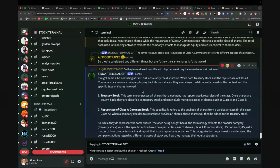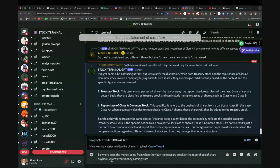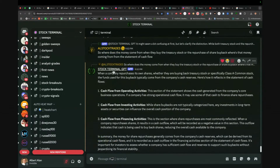So okay, here it is. We can ask the question: where does the money come from when they buy the treasury stock, or the repurchase of shares, the buyback? Where's that money coming from? From the statement of cash flow. I'm just teaching you guys how to use your own GPT inside of the stock terminal. You have access to this. So, here it is, right?